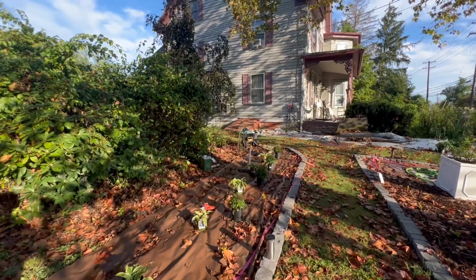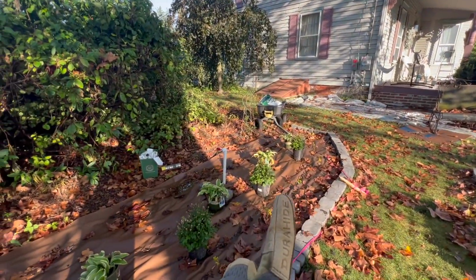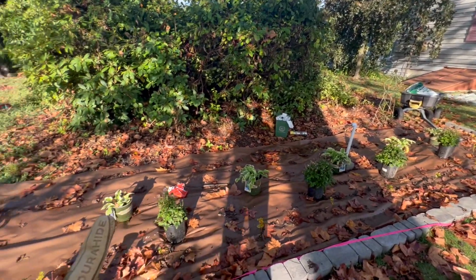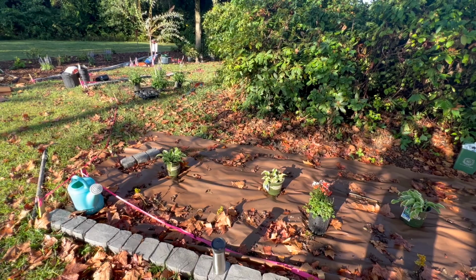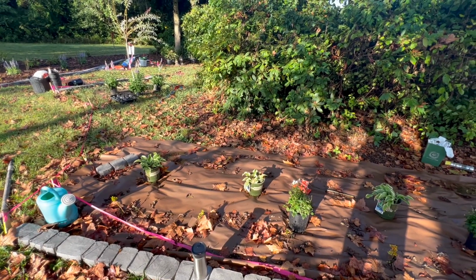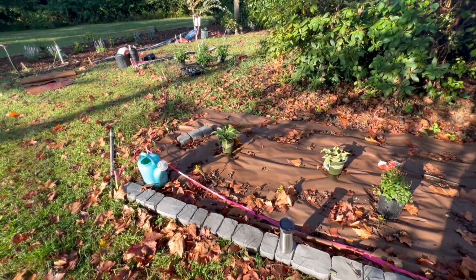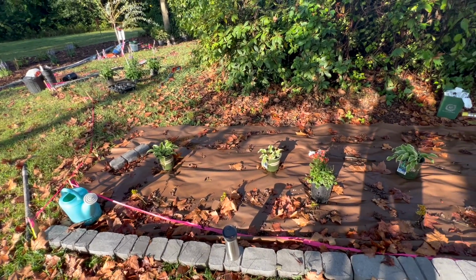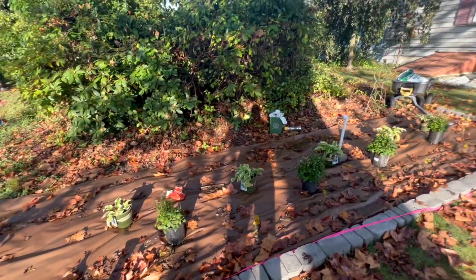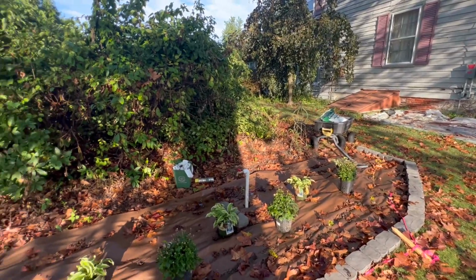Okay guys, so here is what I'm doing this morning. I've got my hostas and Japanese anemone laid out. I did not measure this, I'm just eyeballing it. Hopefully this works. It's probably going to be a little bit tight, and I'm probably going to be like, oh, I should have backed up. But y'all know I plant my stuff way too tight because I don't like seeing dirt and I don't want any weeds. Hopefully you guys can hear me.